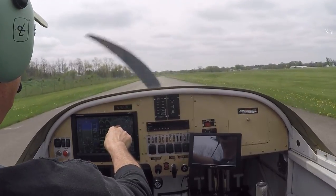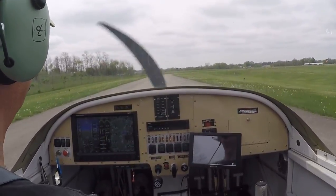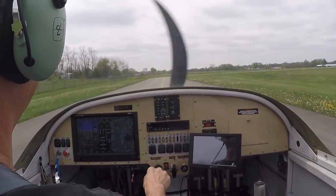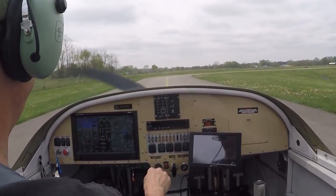Little yellow circle, I don't know what that is. The tiny little yellow circle there. Something new, perhaps.